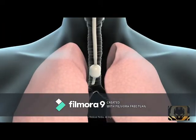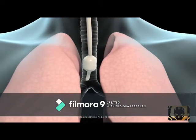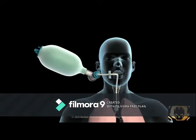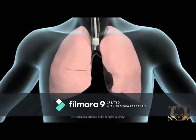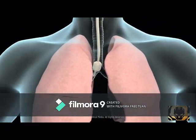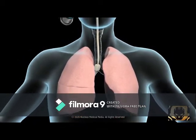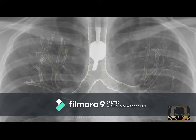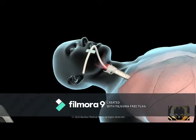Your doctor will check to see that the tube is properly positioned in the lower part of the windpipe by inflating your lungs with a special bag and listening for breathing sounds on both sides of your chest. If the end of the tube is too low, both lungs will not receive the same amount of air. In some cases, an X-ray is taken immediately after intubation to confirm the placement of the tube.